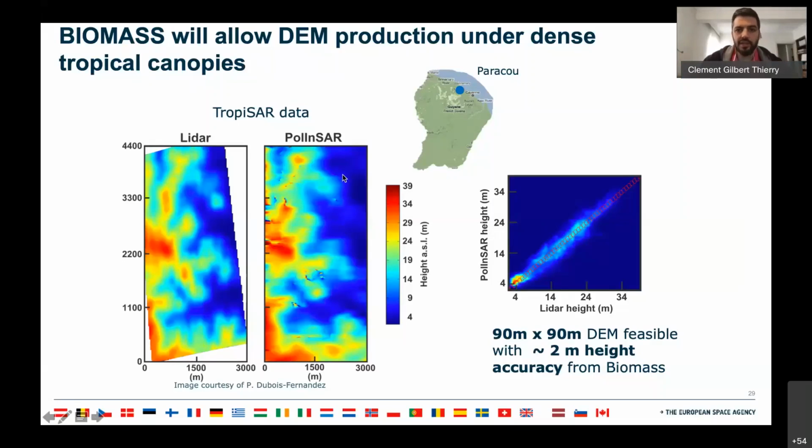So this is a kind of secondary objective of the BioMASS mission that we're already working on, which is to create a digital terrain model of the ground below the tropical forest. And here you can see an example derived from an airborne campaign, with the airborne campaign LiDAR and the airborne campaign image below the forest. So the objective is to have an elevation model of 90 by 90 meters with 2 meter accuracy.